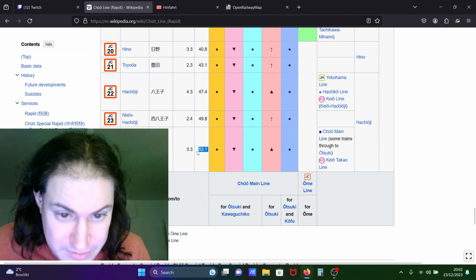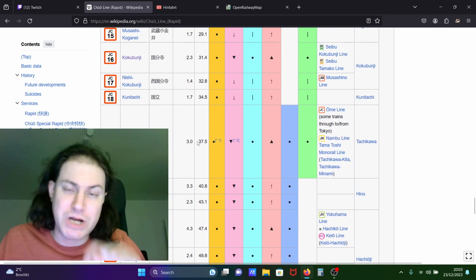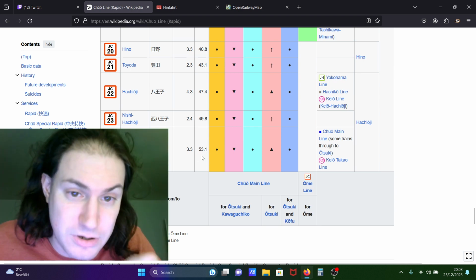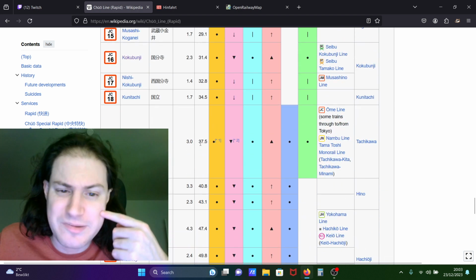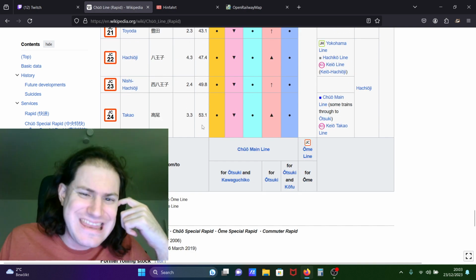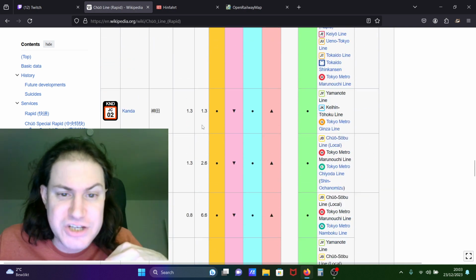That's the part that keeps striking me. I keep remembering that Tachikawa is about the same as Hicksville from Penn Station, and then I keep thinking that Takao is like Ronkonkoma, and no, it's much closer. Hicksville is about 40, and Ronkonkoma is about 80 kilometers from Penn Station.